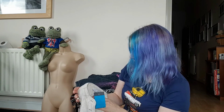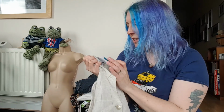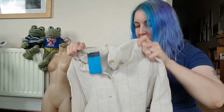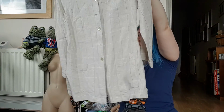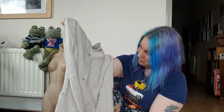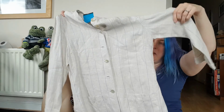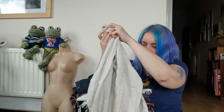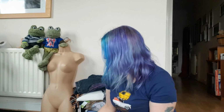So just to test how well I'm doing with Jaeger, I got this as well. But this is pure linen and somebody may well like it. I don't think there's any flaws in it. It's a bit complex when it's linen. Yeah, fairly nice. But it's very much a style of the time that it was made, the 80s.